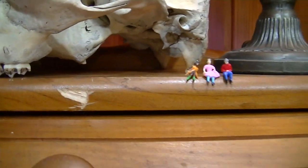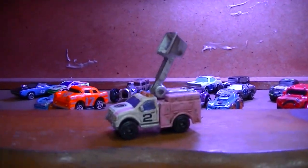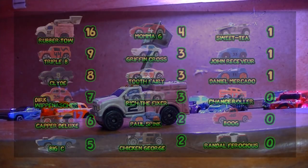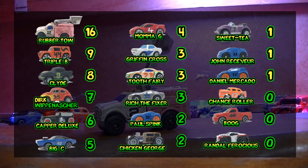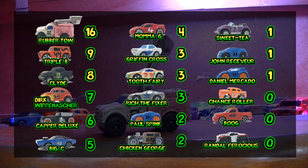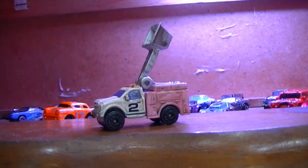So tonight, the fans are loving it, and Rubber Toe takes another win to stack them up. And he's gonna have 16 points here in the season, with Triple B, Clyde, Dirk Whippin' Asher, Kappa Deluxe, and Big C trailing behind. But the big story here was Mama G jumping over Griffin Cross to pass him in points. And now we're gonna turn it over to the Screaming Man, who is at a new location today.